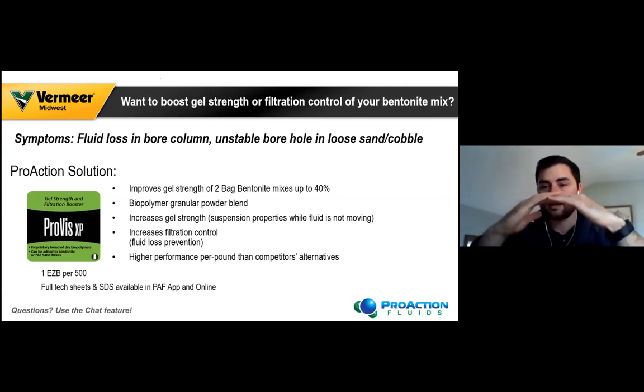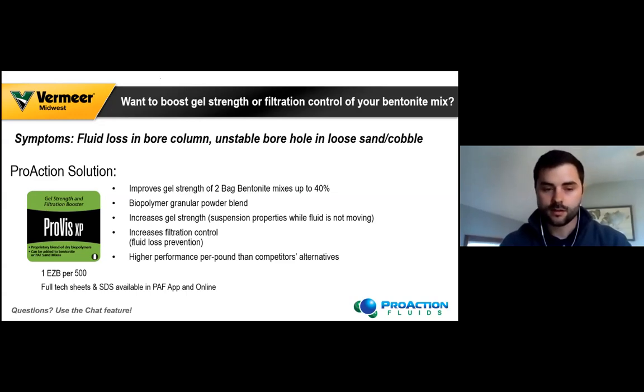So shingles on a roof lay on top of each other, create a nice seal over your home, keep it protected. So the bentonite, what that does down hole, those platelets lay against the inside of the formation, kind of have that shingling effect, and they seal the hole, allow us to create the filter cake.